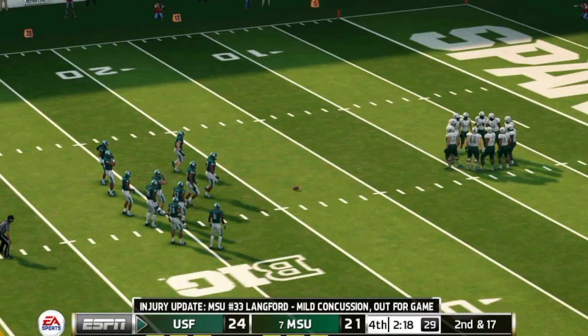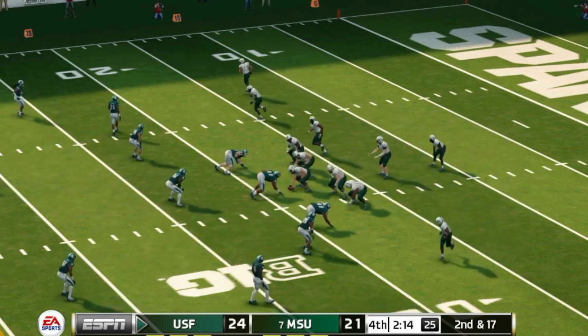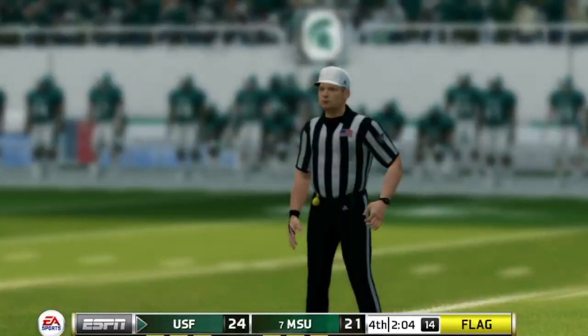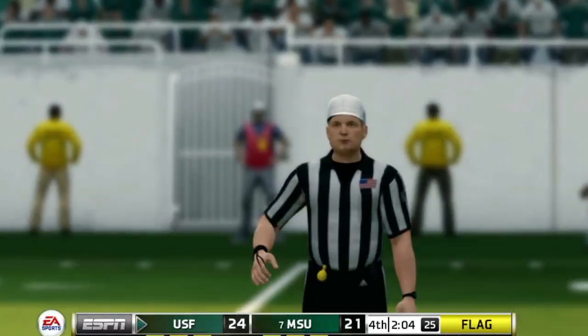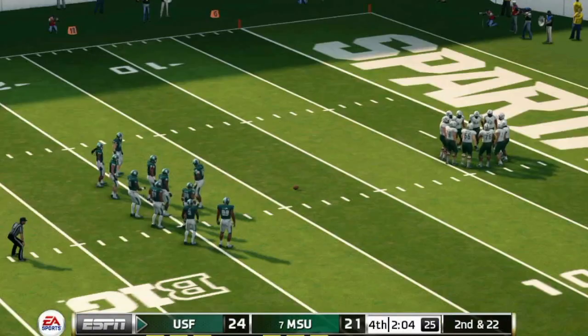So the sack makes this a second and long. Three down. A little more than 2 minutes to go in the fourth quarter. Green nine. Blue four. Might have been some early movement up front. False start, offense. Sometimes what happens on a false start is a lineman will see movement on the other side of the ball and be coaxed into jumping early.